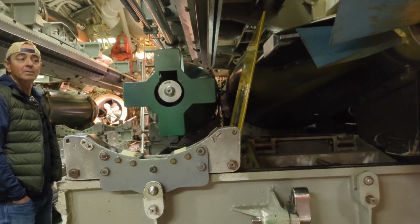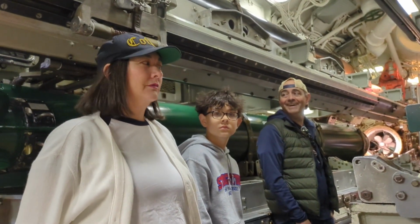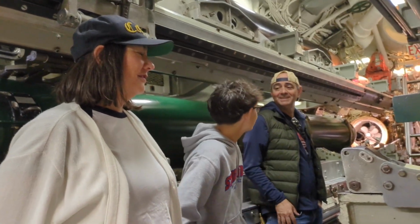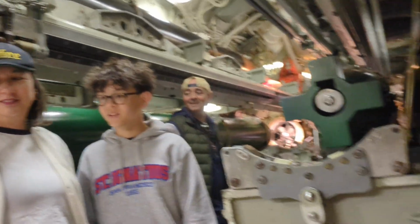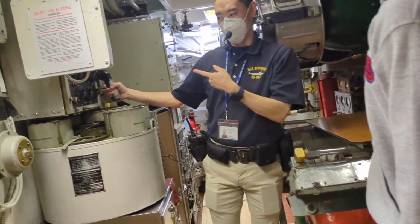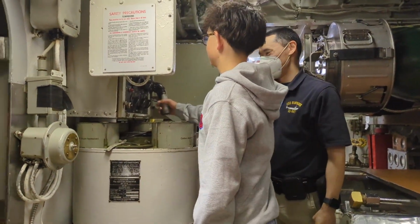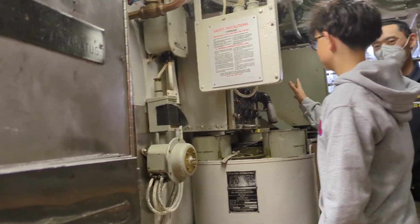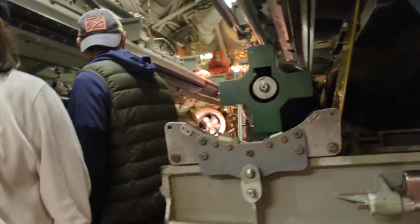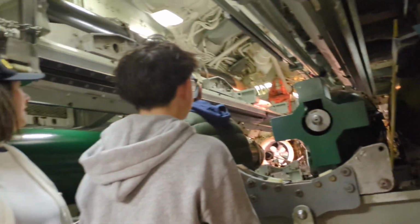Now the Navy says we can fire 1 torpedo. Do I have a volunteer? Two. All right. This is very complex, so listen closely. Pull that trigger all the way back. When you hear the noise, let go. That torpedo is leaving that tube at 30 miles an hour and increasing speed under its own power.